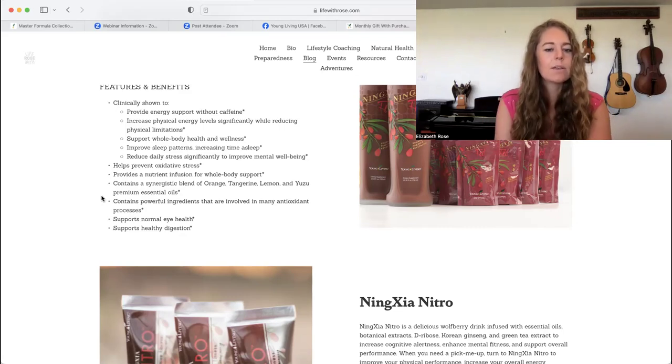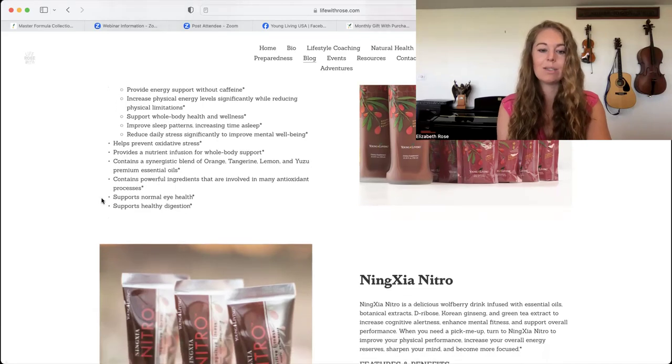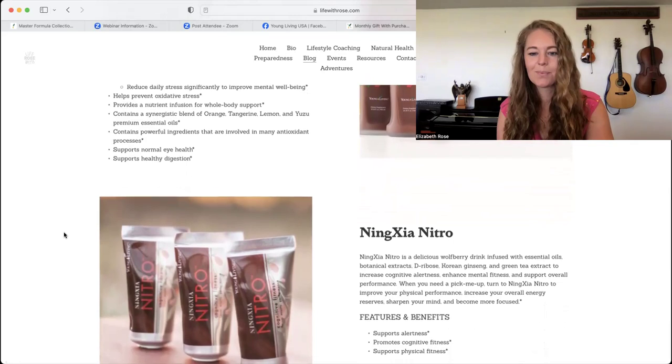Okay, a few other things: Ningxia Red contains powerful ingredients that are involved in many antioxidant processes. This is one of those highly antioxidant foods we have access to that can definitely support our overall health. It also helps with eye health and digestive health. Wow. Okay, so there we go.